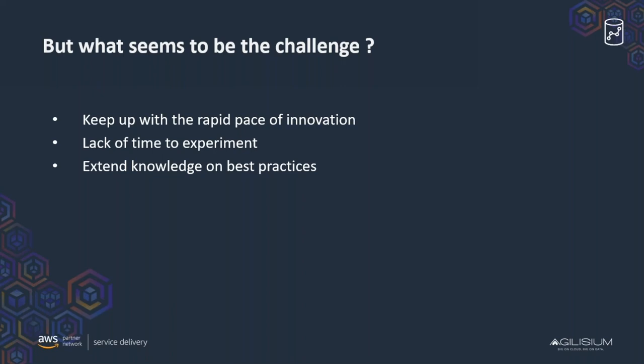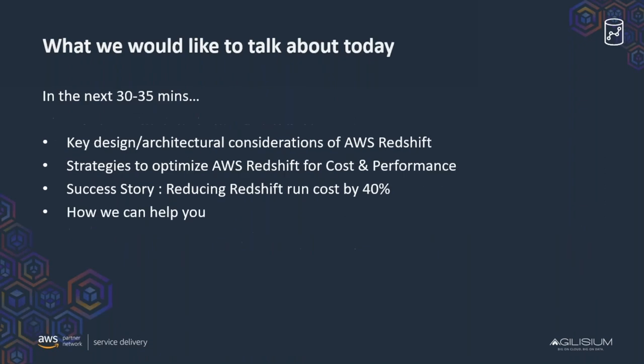What we would like to do in the next 30 to 35 minutes is share the knowledge that we have gained over the last 7 years. This is aligned to the best practices and latest features of Amazon Redshift as of today. We would like to start off with the key design principles and architectural considerations of Amazon Redshift. Then we would like to share top optimization strategies for Amazon Redshift cost and performance, followed by a success story where we helped a client reduce their Redshift run cost by 40%, and then conclude with how we can help you optimize your Redshift workloads.